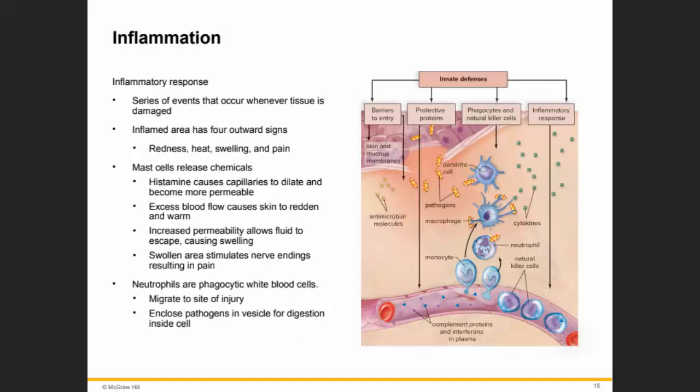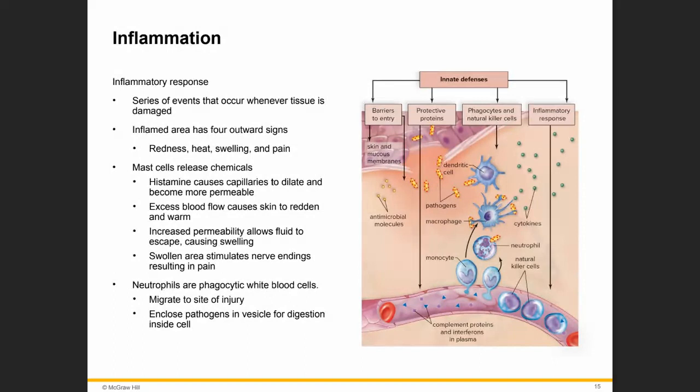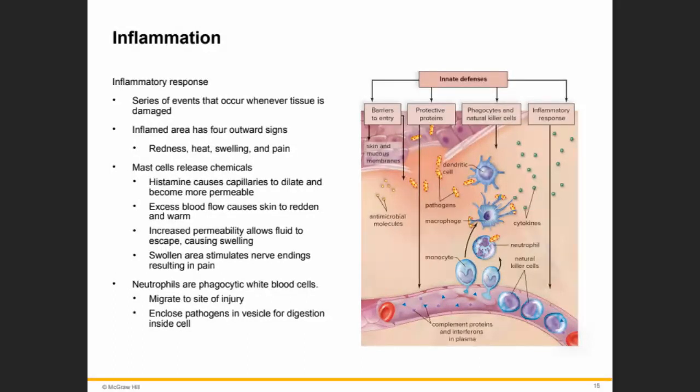It's like a chemotaxis now. Various kinds of white blood cells are attracted to the inflamed area. We will talk about each one of them right now, and we can see them in these illustrations. Neutrophils, for example, are the first ones coming, and they engulf and digest the pathogen. They are, by the way, the most abundant white cells of the human system.